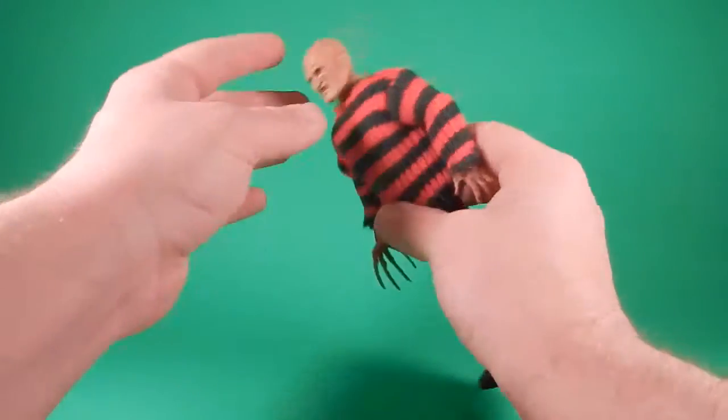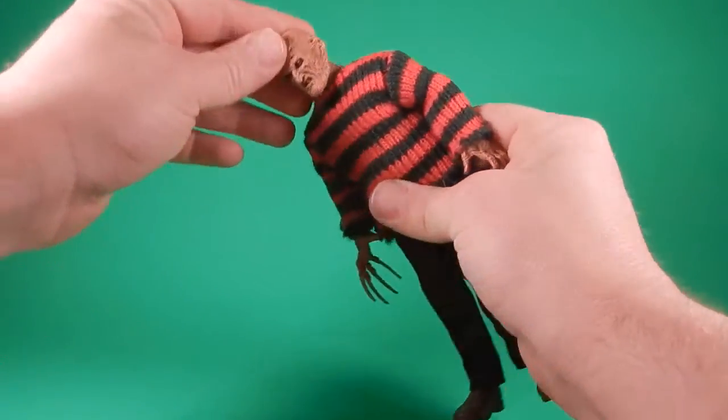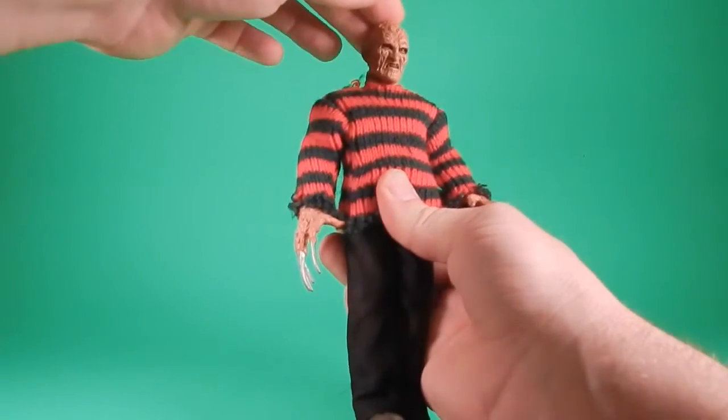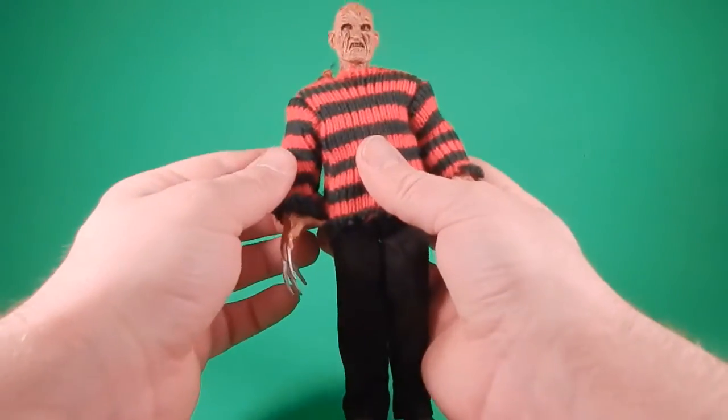Now, articulation-wise, he has a ball neck. Kind of on a pin. It's a double ball, so you get some side to side. You get really good side to side, up and down. The head does come off. We'll get to that here in a minute with the accessories.